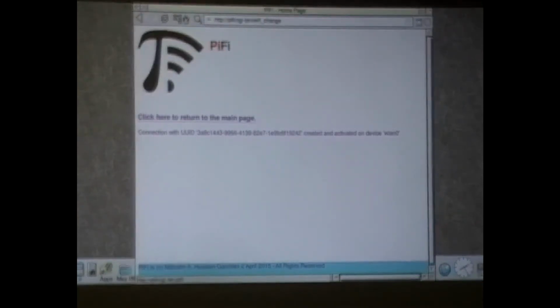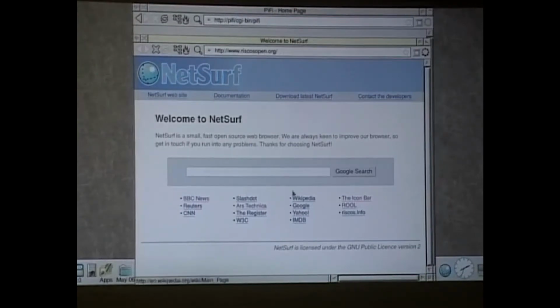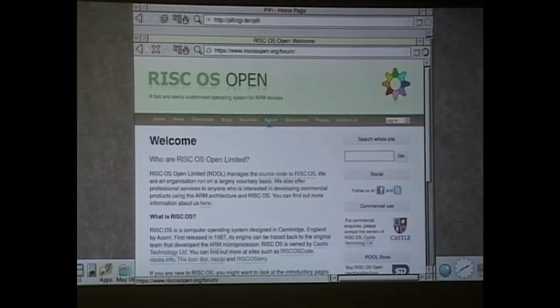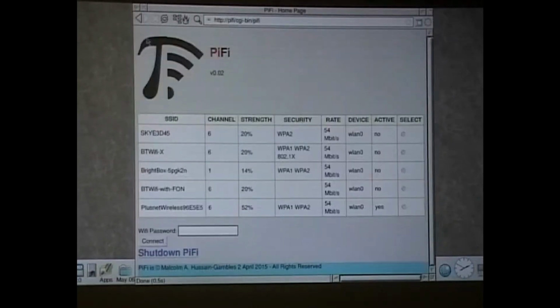So it looks like it's connected, so if we click to return to the main page, you can see there it's connected. And the real test will be to try and go to the real site. There we go. So it's not ideal at the moment, but it's an early version. My plan is I will be rewriting most of it from scratch. One of the things that it can't do at the moment is it can only handle one wireless access point. So if you connect to another point, then it won't remember the previous one.